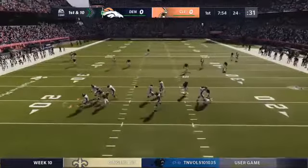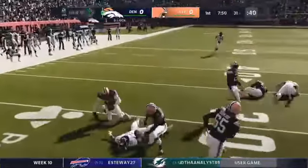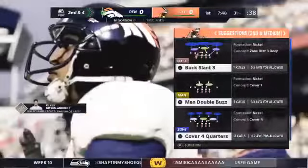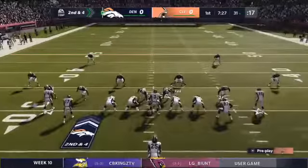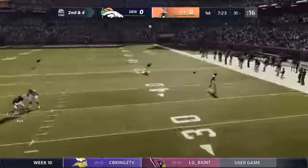Lock now on first down. Sets up the screen to Gordon. He'll be dropped after a gain of about 6 across the 30 to the 31. Melvin Gordon. For a second there, I thought that might break big. Screen pass, looked like it was coming together. Looked like there was an opening. Still, ended up with a solid gain.